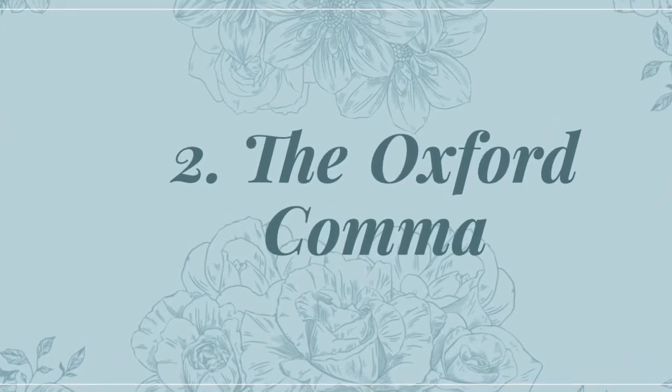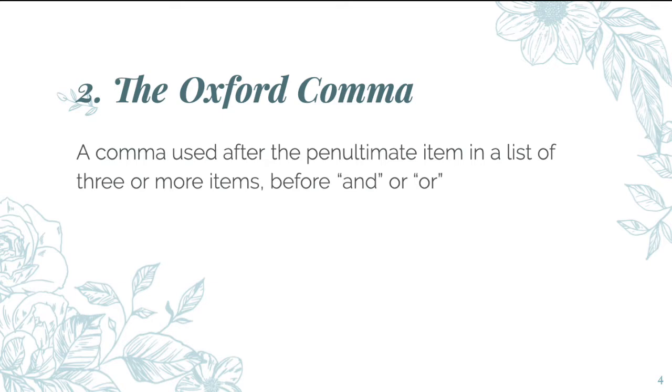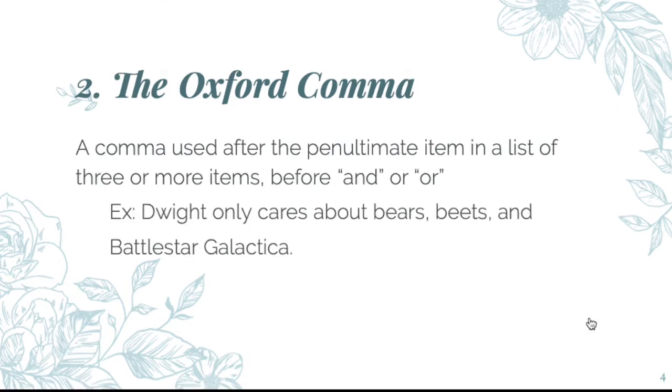Now this is related to Rule 1. And this means a comma used after the penultimate, meaning second to last, item in a list of 3 or more items before and or. Here's what I mean. Look at this sentence. Dwight only cares about Bears, Beets, and Battlestar Galactica. See this guy right there? That is what's known as the Oxford comma.